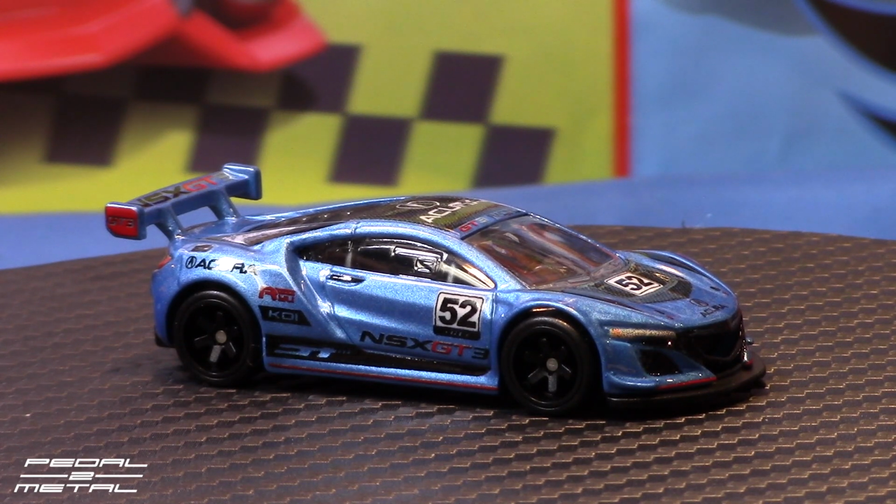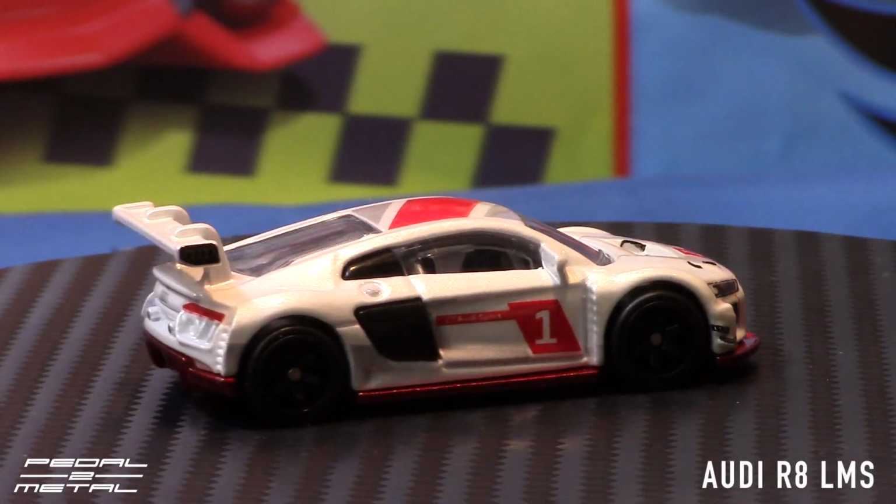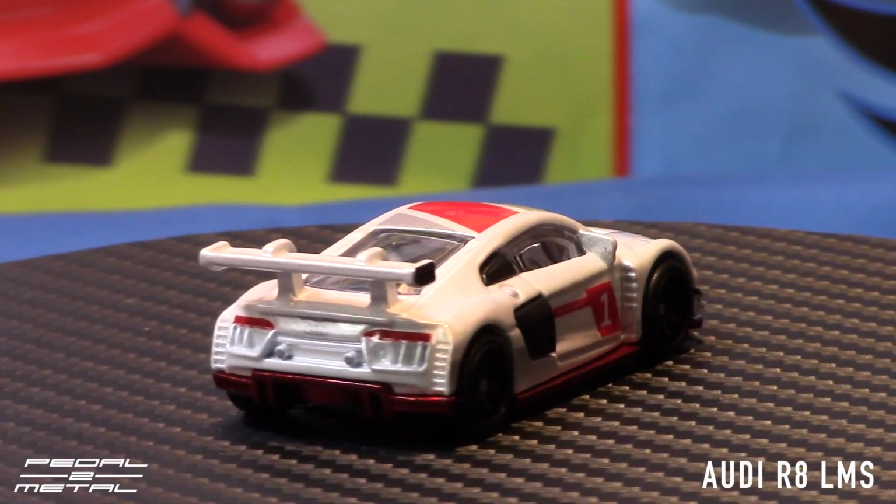I think they're worth the money, in my opinion. All right, we'll move on to 5 out of 5. 5 out of 5 is the Audi R8 LMS.